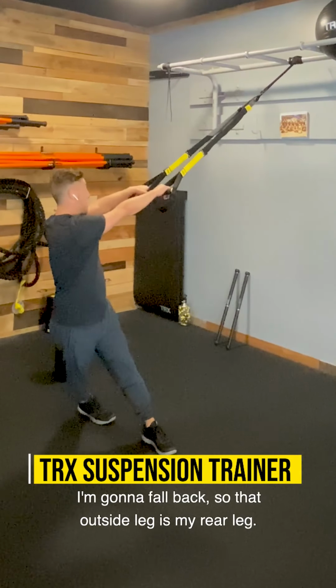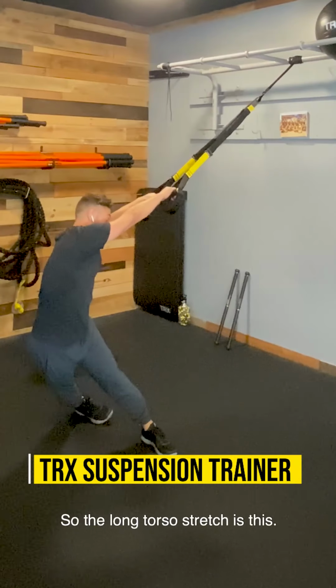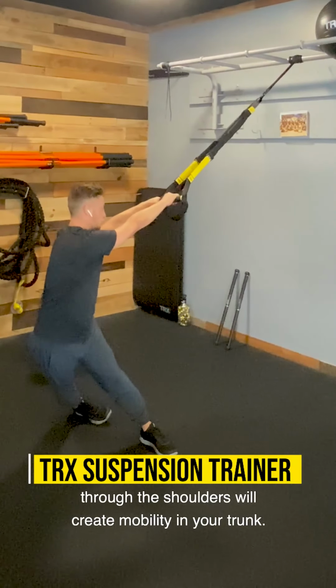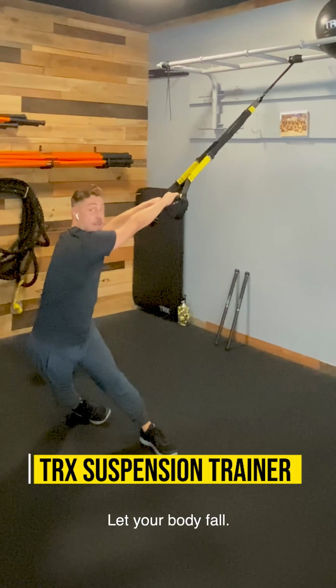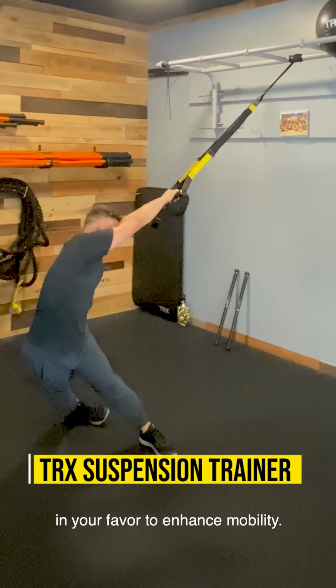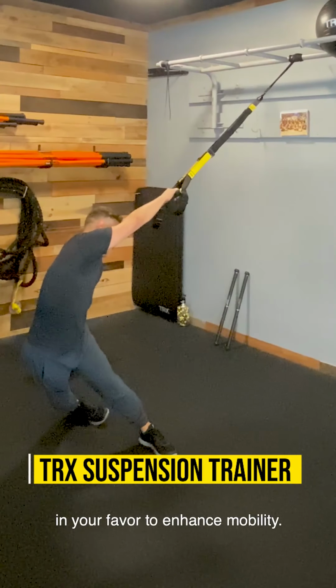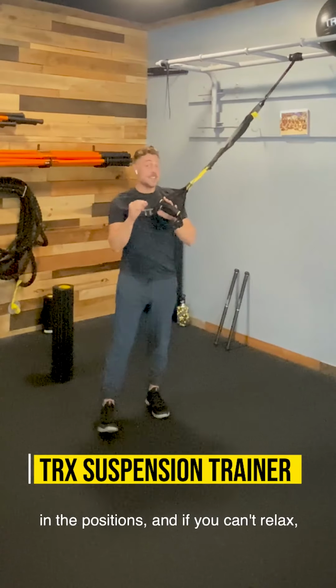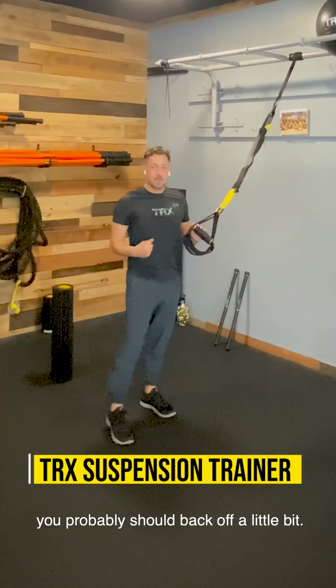I'm going to fall back. So that outside leg's my rear leg. So the long torso stretch is this. The idea is stability through the shoulders will create mobility in your trunk and let your body fall. Breathe a little bit, let gravity work in your favor to enhance mobility. There's another lesson there. It's important to relax in the positions. And if you can't relax, you probably should back off a little bit.